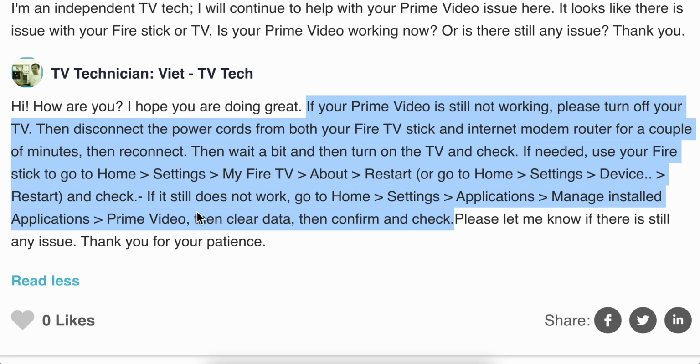Now, if it still does not work, you're going to have to go to the Home page, then go to Settings, then go to Applications, and then go to Manage Installed Applications, select Prime Video, and then simply clear the data.